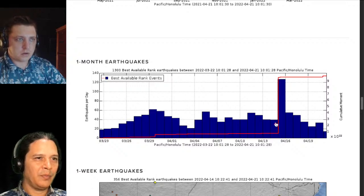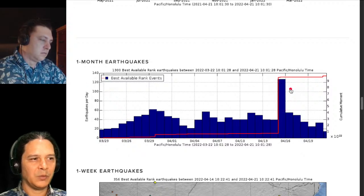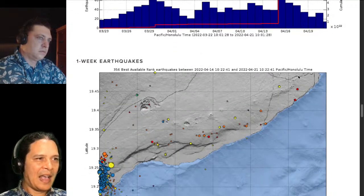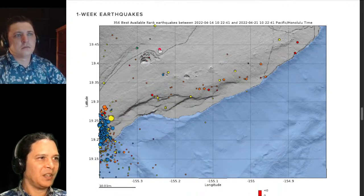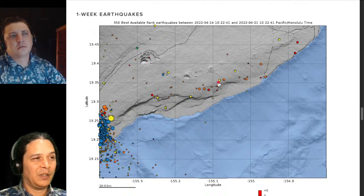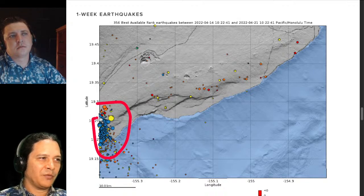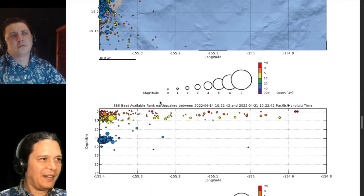We had a big jump both in a moment in the red line and in the counts here, where we actually had over 120 earthquakes in 1 day last week. So coming back to the 1 week plot here, this is the whole area that's being captured, and you can see on Kilauea, pretty quiet actually, very little at the summit. South flank is still going a little bit, really not that much either. Most of the action's over here in Pahala zone. So we'll transition to talking about that a little bit here.